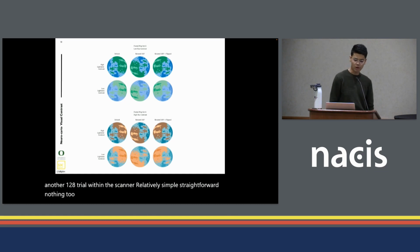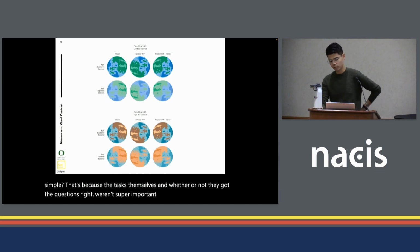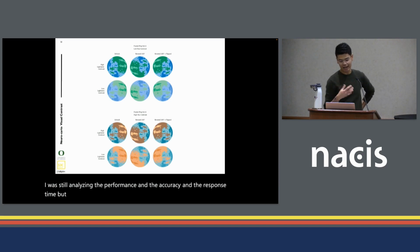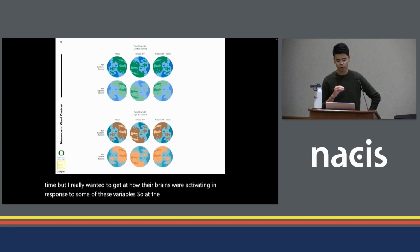But now you might be wondering, why was it that simple? That's because the tasks themselves and whether or not they got the questions right weren't super important. I was still analyzing the performance and the accuracy and the response time, but I really wanted to get at how their brains were activating in response to some of these variables. So I had to strip everything back and just focus on the main variables themselves.